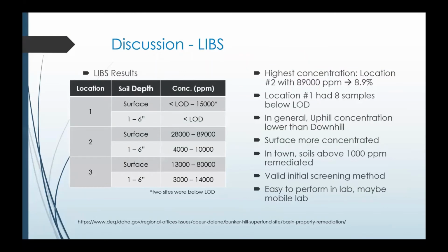This table summarizes the LIBS results. It is separated out by location and then by soil depth, and provides a range of concentrations at each location for that depth. I would like to draw your attention back to the surface of location 2, which had the highest concentration of 89,000 parts per million. That's equivalent to 8.9% of that soil being lead.